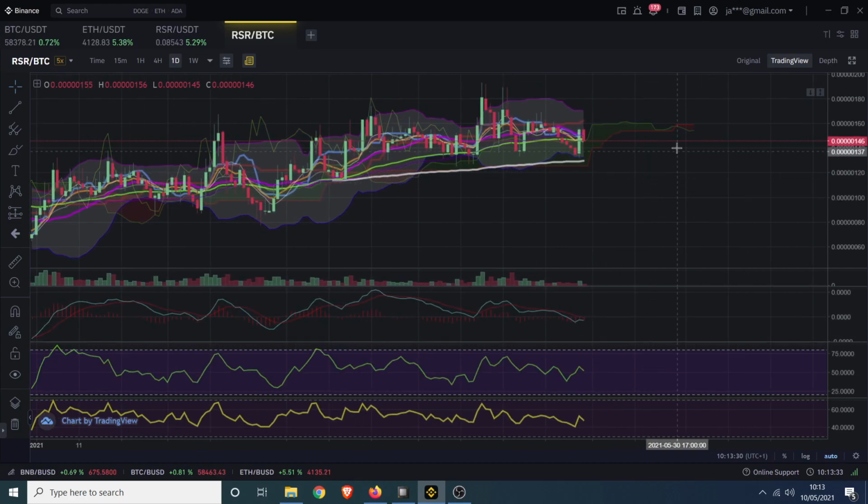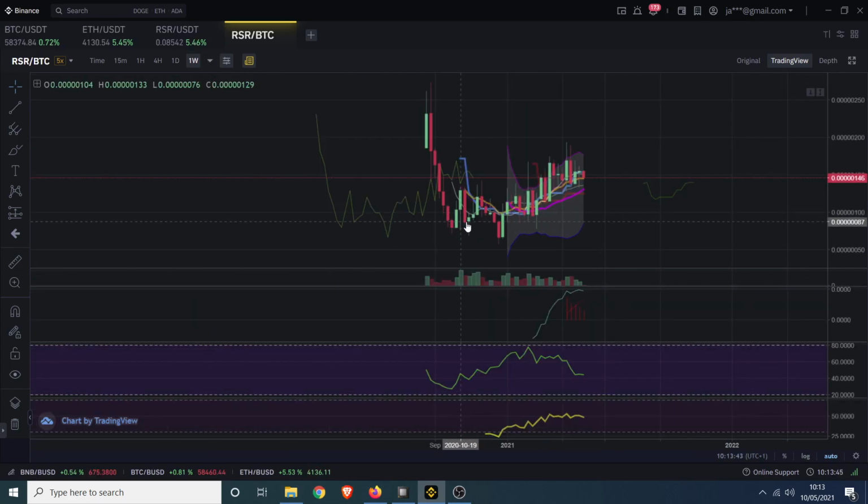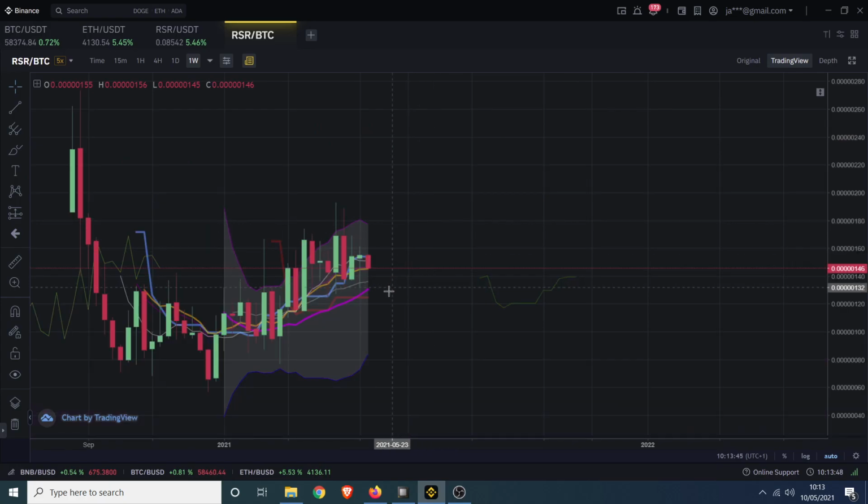I'm saying that because the conversion baseline has crossed negative over here. We've also got a red portion of the cloud over here, so it does lend itself to a bit more downtrend. So if that is the case, we're talking about 130 sats there. Let's have a look at this on the weekly, and the weekly is still remaining in its bullish portion. Where's the 20 weekly at the moment? It is 131 sats. So very good support down at 130 sats at the moment, lending itself, I guess, to another opportunity for an entry point. And that is how I would choose to view this chart.